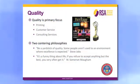The first one's by Steve Jobs. Be a yardstick of quality. Some people aren't used to an environment where excellence is expected. In government, that's not something you hear too often, but I can tell you that when you're working, especially in our industry, quality is important. And what's quality to you and what's quality to a customer may not necessarily be the same, but quality is important.